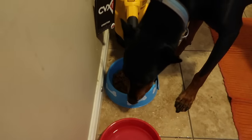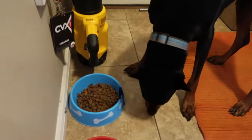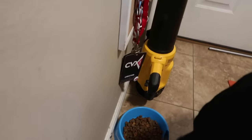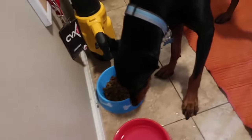Diesel, food! Diesel, sit. Sit. Good boy. This is a really nice dog because he first eats the ones that are on the ground or accidentally in the bowl. Then he drinks or eats. Bye, Diesel. Gonna let you have fun.